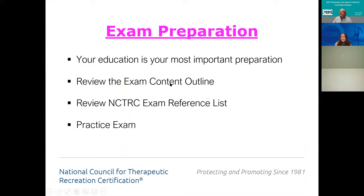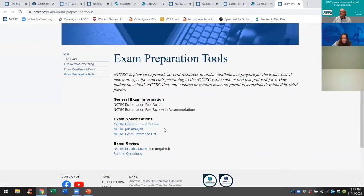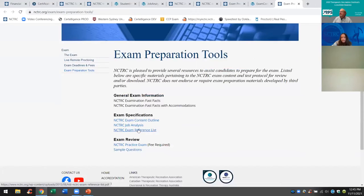The NCTRC exam reference list is another great feature. I want to make sure that I show you that as well. The exam reference list is actually a listing of all the books and resources that were used to develop the exam. And so again, for many of the students, they're coming from an academic program where they might actually have all of these books. But you, again, as the mentor that have all taken and passed the exam, you may actually have some of these references as well.